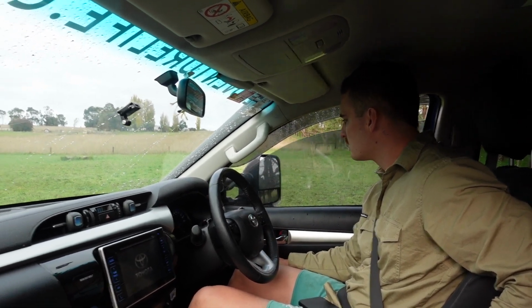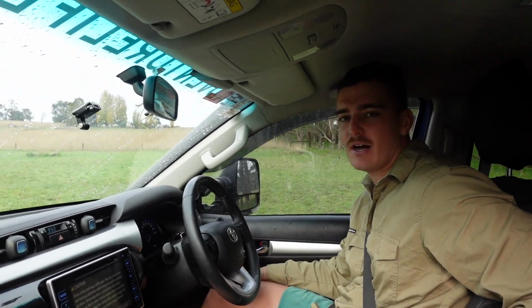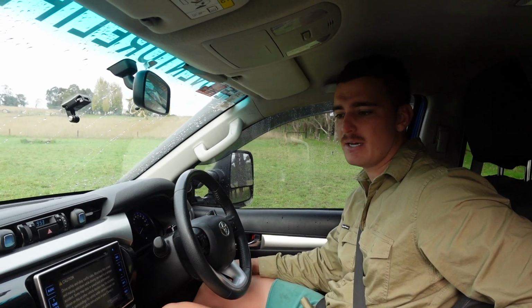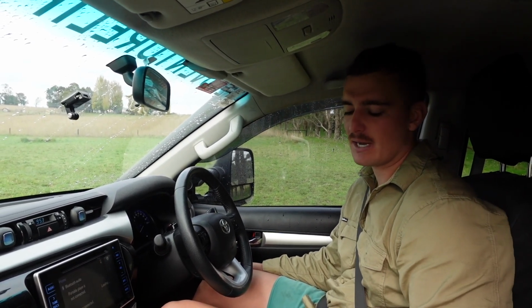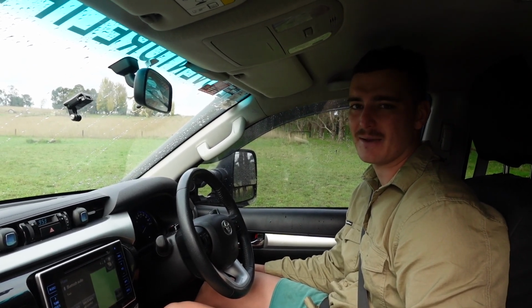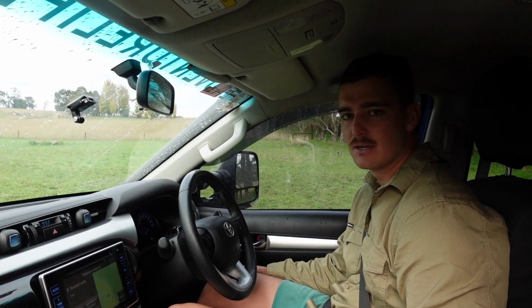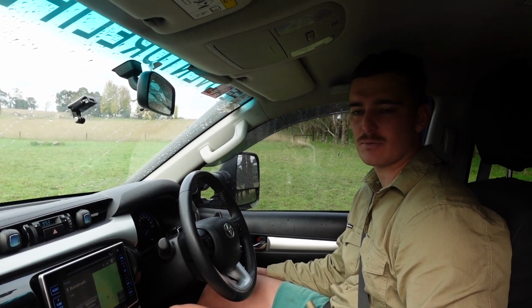Where are we off to today? We're off to Robe. So it's about an hour and a half from where we are here at Mount Gambier. We're initially going to stay at the Gums campground in Robe, but we had a look and they were booked out. So we're staying at a place called Long Gully Campground. It's about 15 minutes out of town. So we're going to make our way there, hit the road, fill up on petrol, and we'll spend the day in Robe.